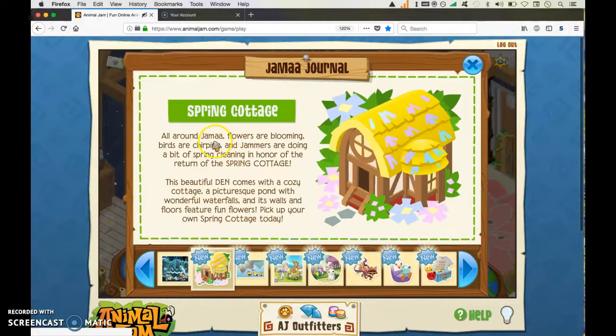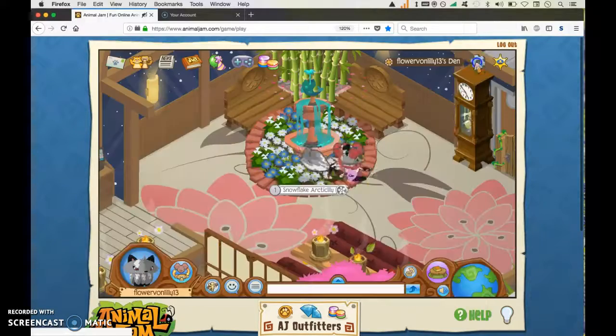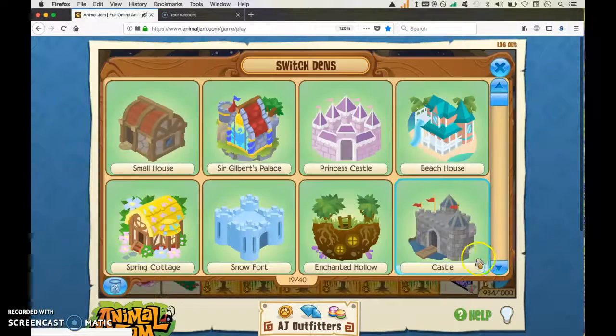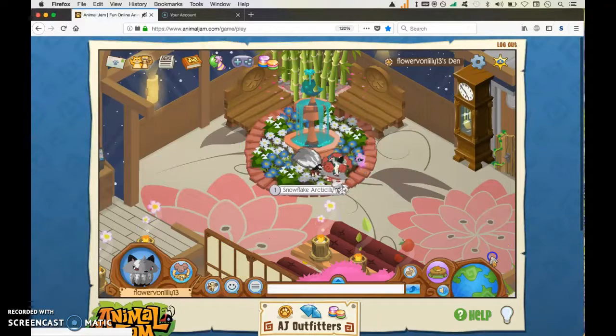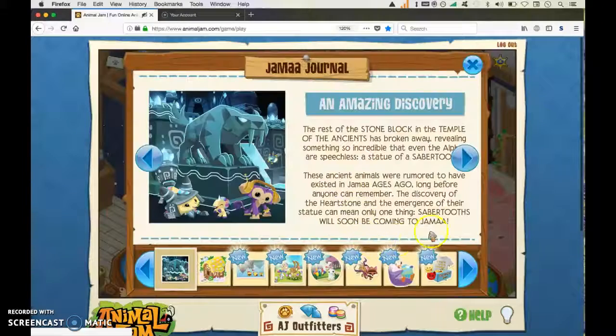All around Jamaa, flowers are blooming, birds are chirping, and Jammers are doing a bit of spring cleaning in honor of Age returning to Spring Cottage. Don't I already have the Spring Cottage? Yeah, I already have the Spring Cottage, so let's go back to the Jamaa news.